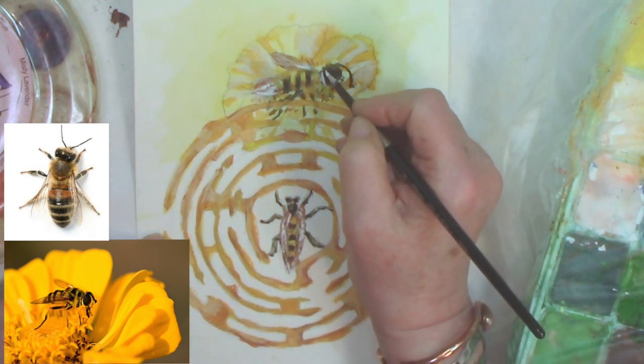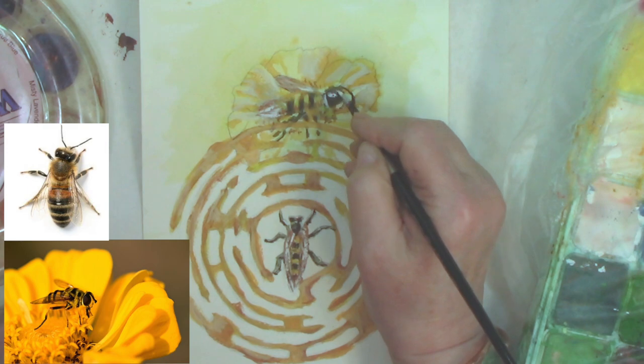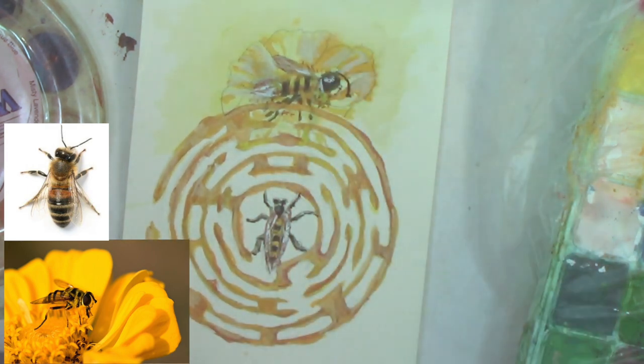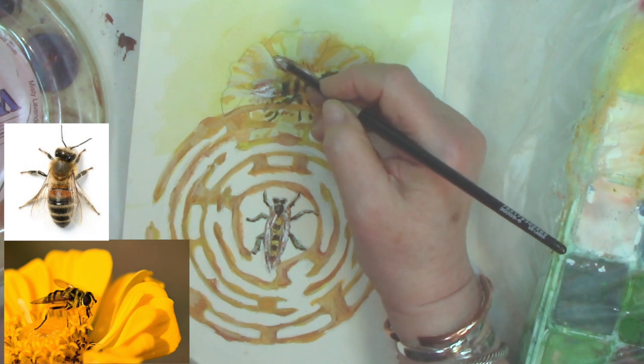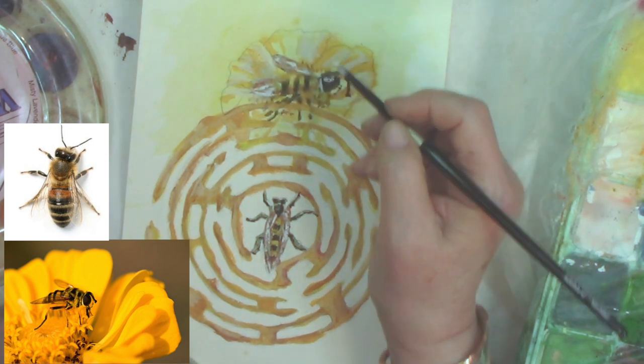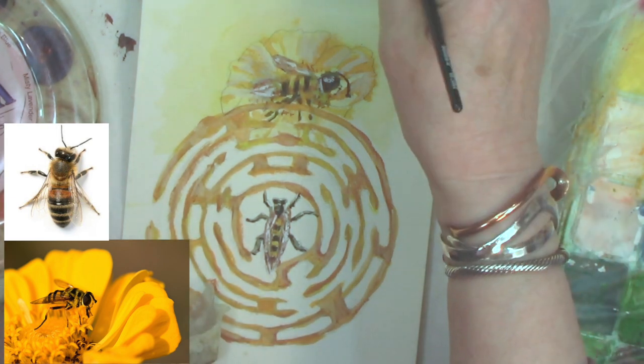I'm going to put just a little highlight up there. See, when I've got the dry, when I got the moist, the raw paint without much water, it's working a lot better for me. So try that sometime.